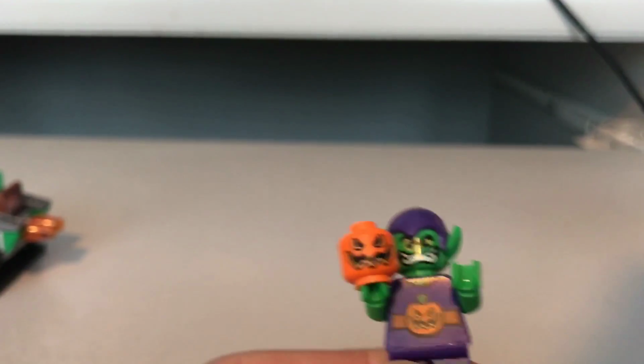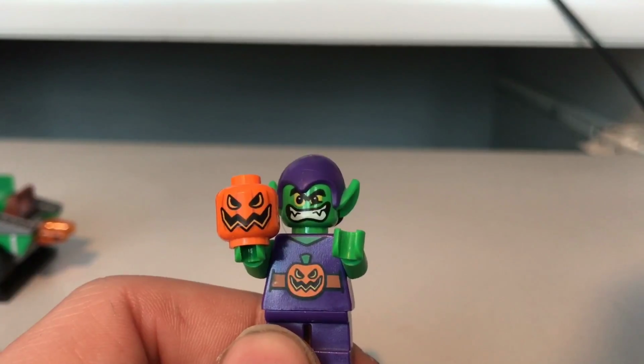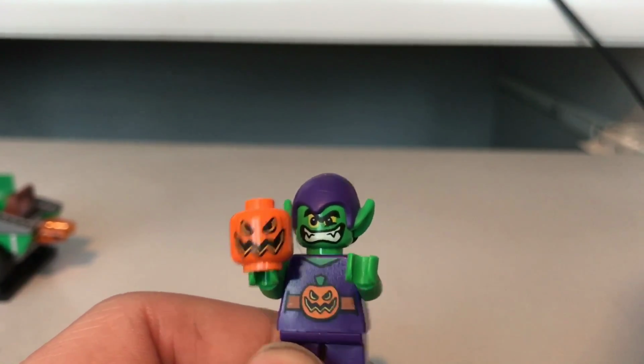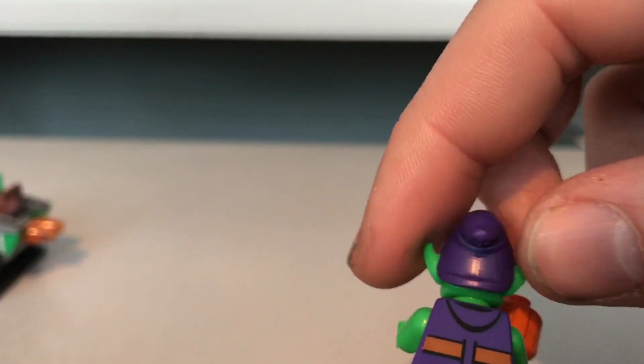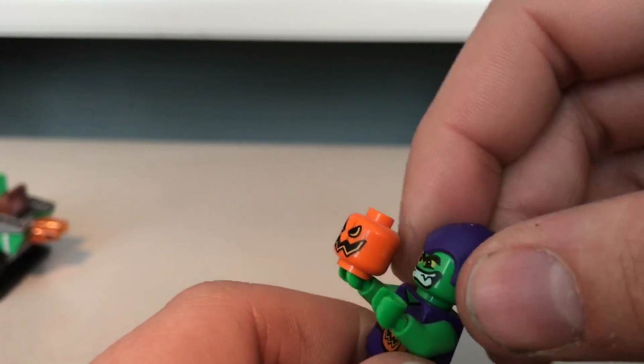I thought for a second he had an extra face, and I don't know why. He has a nice little pumpkin on the front. I don't know if that's supposed to be an attachment or if that's supposed to be the belt buckle. It'd be nice if it was actually one that he could just pull off his chest and use as a weapon. And onto the back it just continues on with the belt. I do like the little hat piece though.